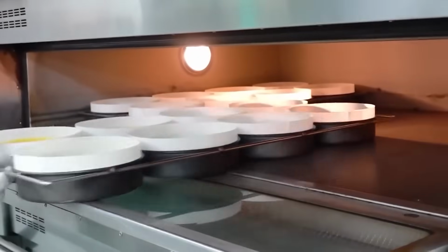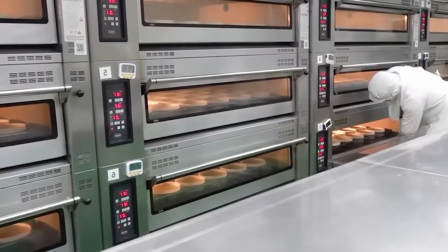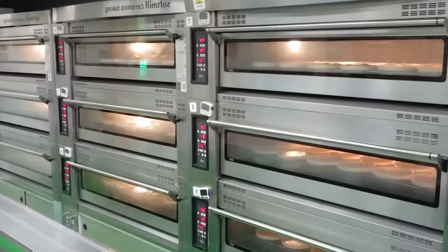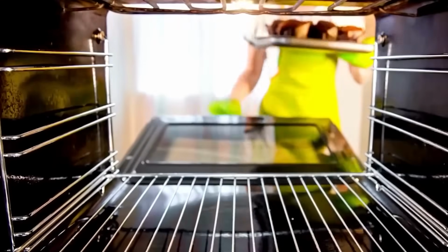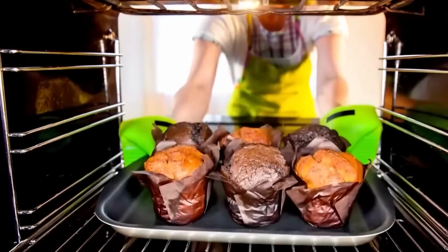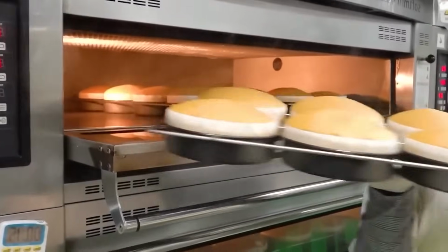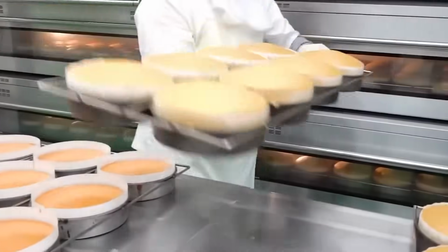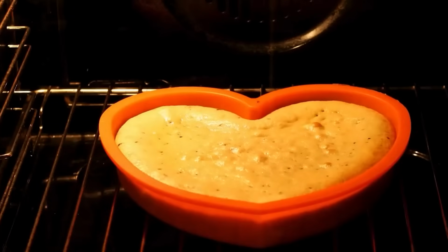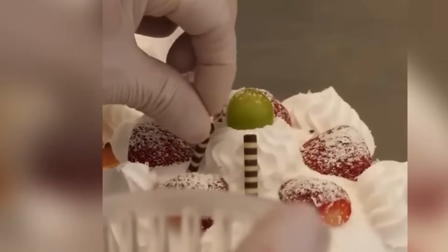Baking technology has also advanced, with energy-efficient ovens that use infrared heating and precision airflow systems to achieve uniform baking. These ovens are designed to minimize heat loss, reducing energy consumption while maintaining consistent product quality. Some modern bakeries use hybrid ovens that combine conventional and microwave heating to speed up the baking process without compromising texture. In addition to traditional cakes, many factories produce specialty cakes that cater to specific dietary needs and preferences.